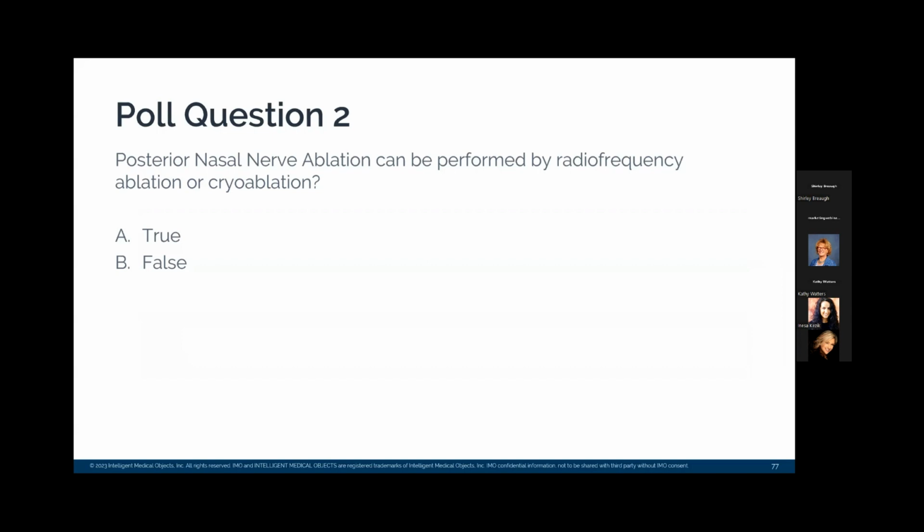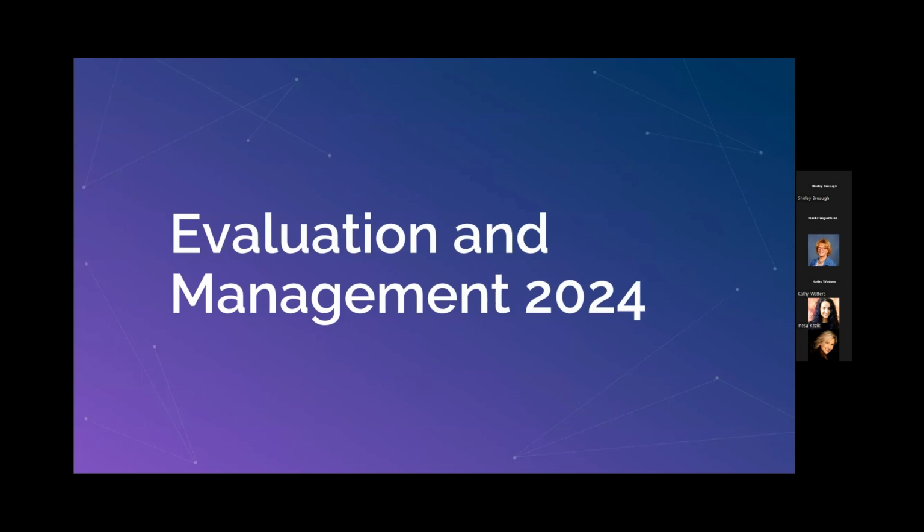There are two new CPT codes, 31242 with destruction by radiofrequency ablation and 31243 with destruction by cryoablation. Continuing on with evaluation and management updates. Next slide, please.